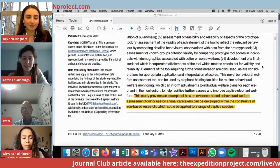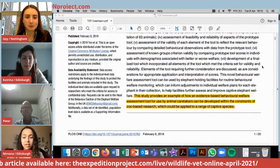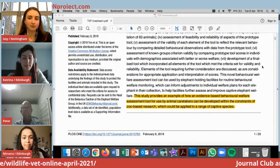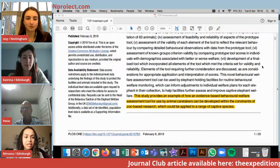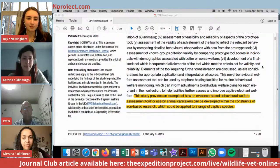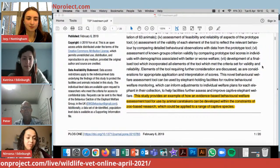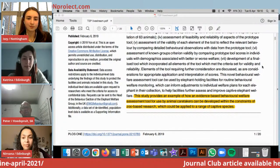I really enjoyed the paper overall. Especially looking at the abstract here, it pretty much described everything that was seen in the paper really succinctly, really well. I thought it was interesting that you touched on how it's used to measure welfare over a period of time, because welfare is a very dynamic state, especially in captive animals. Having a tool that you can use, like you said, repeatedly and reliably to measure welfare over a period of time is really important, because these animals can be in captivity for an incredibly long time, and it's not just saying this is their welfare at this point.